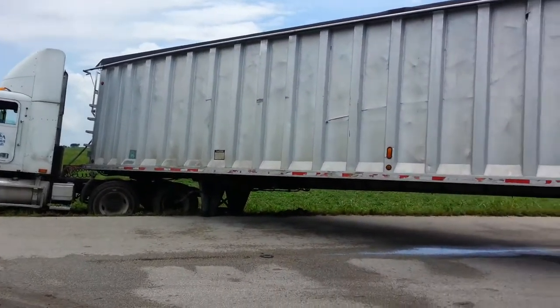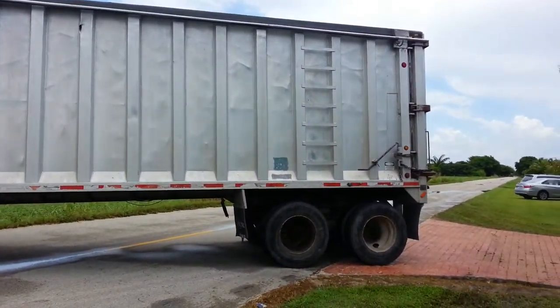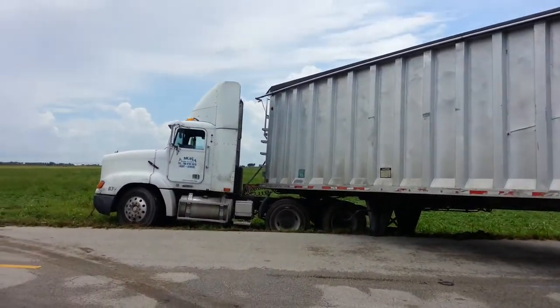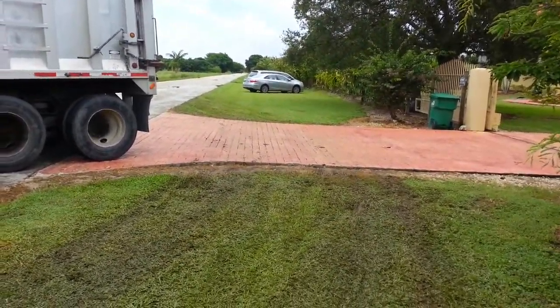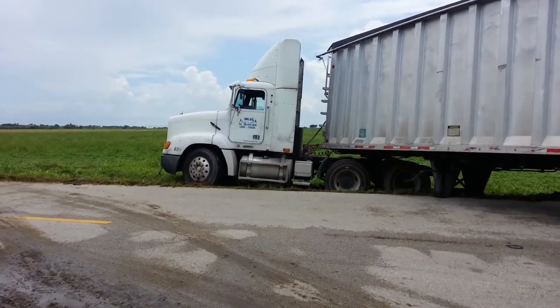There's a truck that happens to be stuck very close to where I dwell, and this is the recovery effort. This truck is loaded with 100 yards of horse manure, which are going to be delivered to my neighbor, and he was trying to negotiate without breaking the guy's driveway, and he ended up getting stuck in the field across the street from my house.